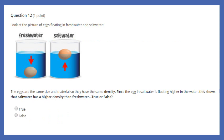All right, finally, question 12. Look at the picture of eggs floating in fresh water and salt water. So in fresh water it looks like the egg is sinking. In salt water, the egg is floating. Remember, if they're made of the same material, which eggs are, they have the same density. All right, and so nice I said it twice. The eggs are the same size and material, so they have the same density.